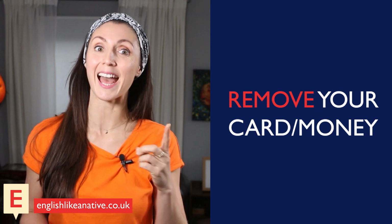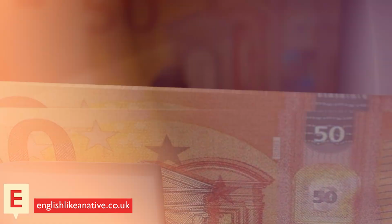Now, when you've finished doing whatever it is you're doing, withdrawing money or depositing money or checking your balance, then you must remember to remove your card and money from the machine. In other countries that I've visited, the cash machines will put out the money and the card in a different order to what we do here in the UK. So here, the machine will push out your card first and then give you your money. But I think in some other countries I've been to, it gives you your money first, and so it's easy to take your money and go, forgetting your card, which is a disaster. So make sure you remove your card and your money.